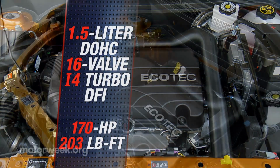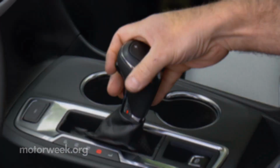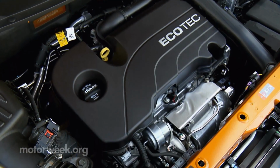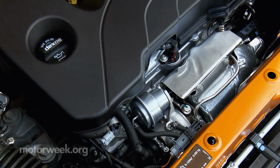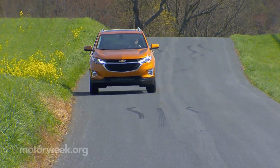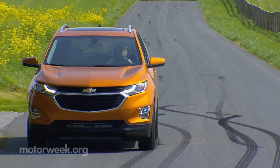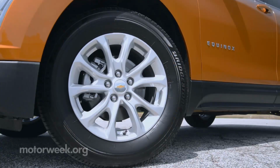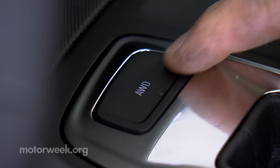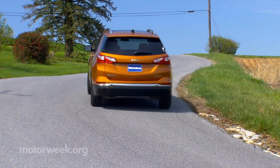This 1.5-liter i4 is standard with 170 horsepower and 203 pound-feet of torque, connected to a 6-speed automatic transmission. A 252 horsepower 2-liter i4 with a 9-speed automatic is the upgrade and keeps max towing at 3,500 pounds. But the most interesting is a 137 horsepower 1.6-liter i4 turbo diesel, arriving shortly after launch, a first for the segment. Front drive is standard with a new selectable all-wheel drive system available that fully disconnects the rear axle when appropriate to boost efficiency.